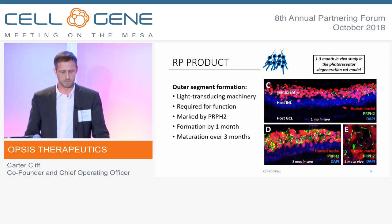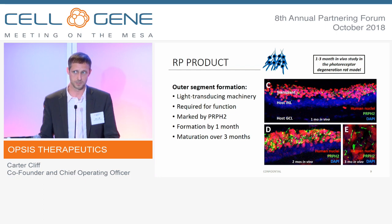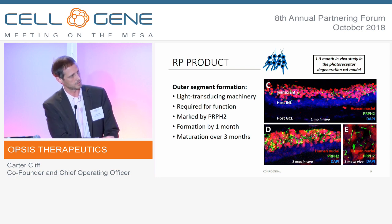What's really quite remarkable about it is that the preparation in vivo grows outer segments, which are the structural components of photoreceptors that are needed to receive and transduce light. And so this is seen over a matter of months in this particular model, and it's very consistent and robust, as you can see from the marker here, which is in green.